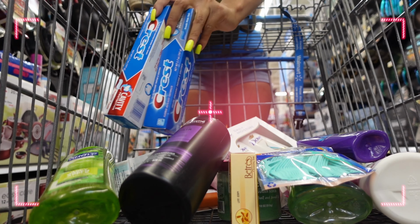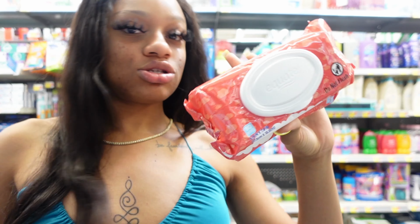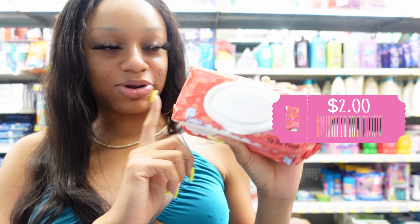These. I used to use these. Well, I still use these. They're hypoallergenic, fragrance-free. It comes with 80, and it's $2. So this is really good. I'm gonna grab these.